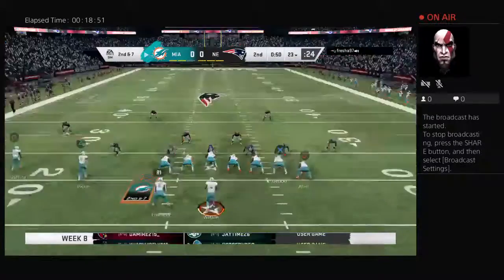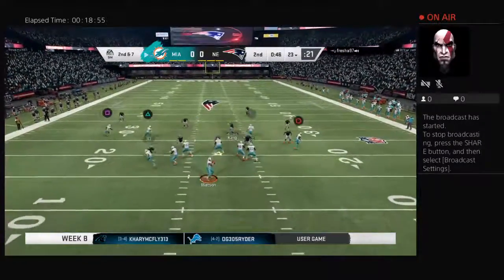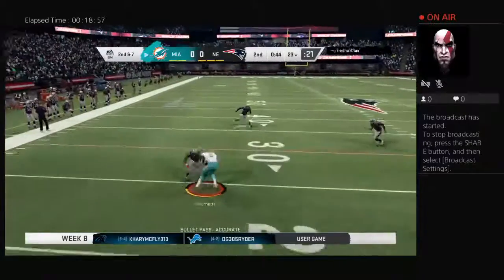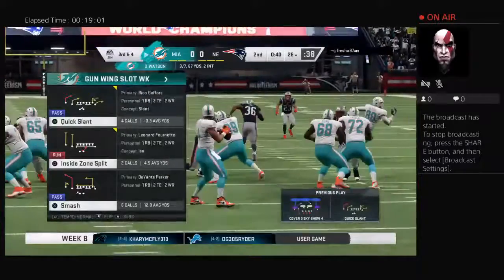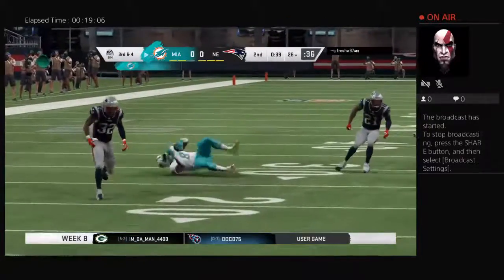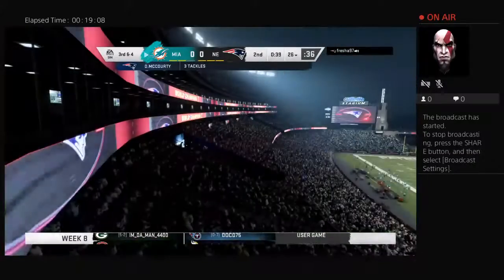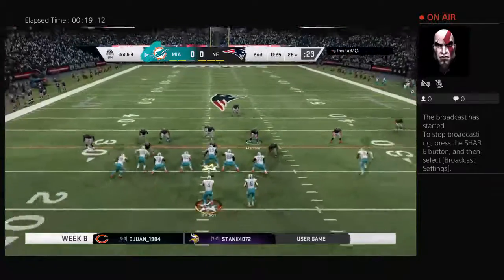Now 2nd and 7 from the 23. Watson. And he'll get that to Fournette, complete. And he's able to get up here to the 26. I know most of the time when the ball's in the air, you're thinking wide receiver, tight end, but running backs, they can be a big part of any passing offense nowadays.